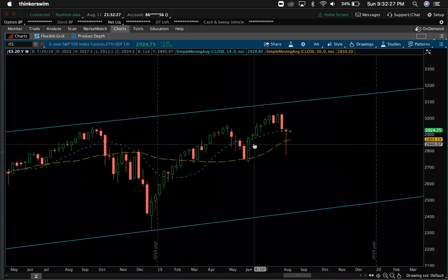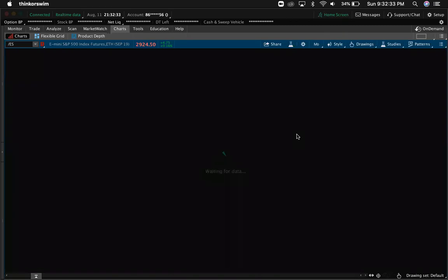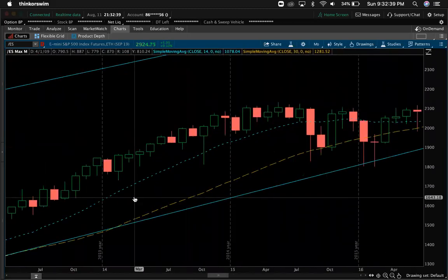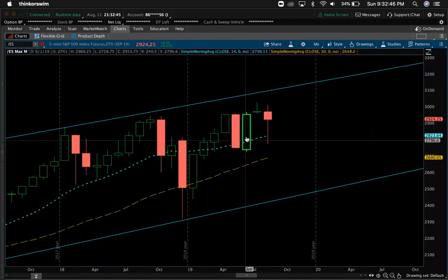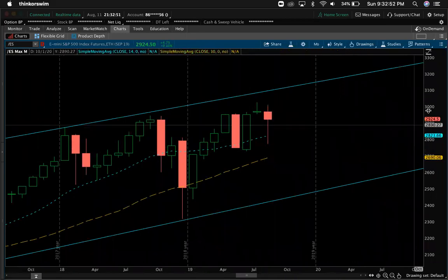14 30 SMA, we tested that last week in one shot. Nice vacuum down. Monthly, we have to look at the monthly also because that's very important. We haven't touched a 30 SMA in a while. Not in a while. We haven't touched a 30 SMA since, it's not bad either, 1, 2, 3, 4, 5, 6, 7, 8 months. This hammer here, it's just showing me that we have more upside.